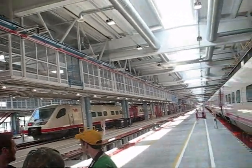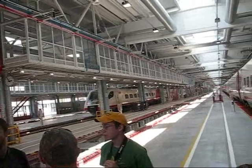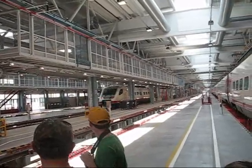Maintenance facility here. They have like 40 miles of track and different holes for different equipment where they do the maintenance for a lot of the different equipment in Finland.